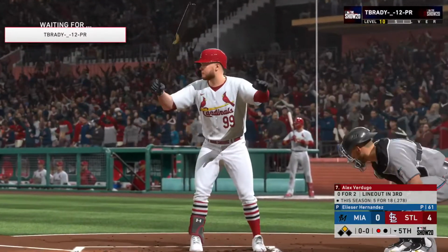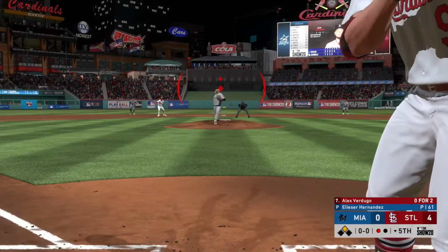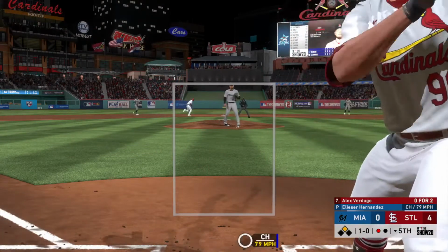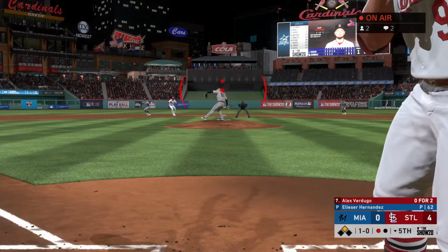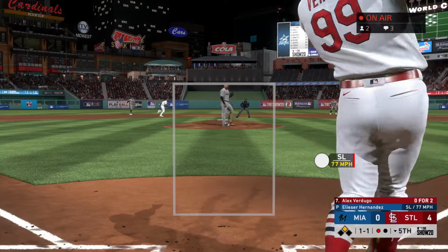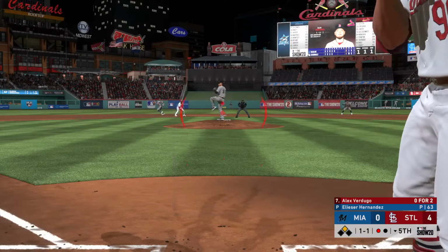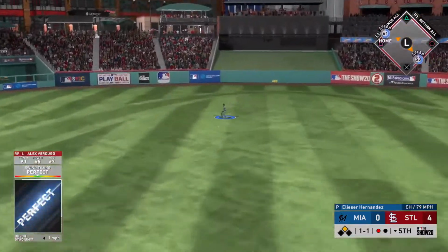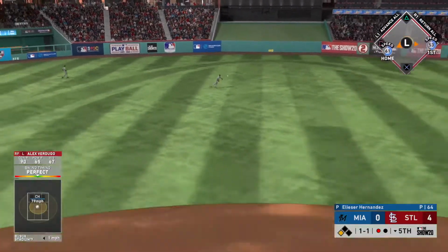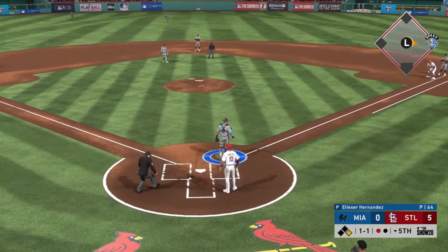Digging in once again, Alex Verdugo. And with an impressive contact attribute, he's a gold player who's a really tough out. And no swing, apparently, ball 1. Now a swing and a miss, and I don't think he was expecting a pitch inside. It's 1-1. Line drive, and that's a base hit into center field. And not in time as the run scores.